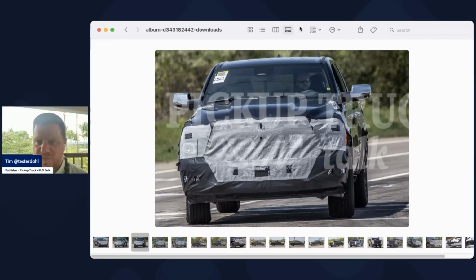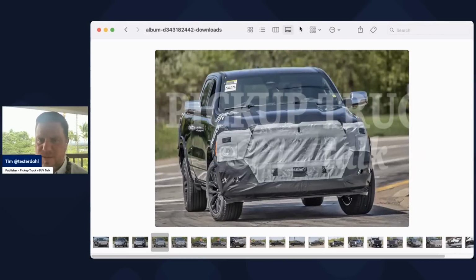Again, they're out product testing this. They're out doing development. This is kind of what they do for the final validation of their changes. Make sure the transmission's working well. Make sure the grille's getting enough airflow through it so it cools the engine down enough. I mean, these are kind of the validation testing.